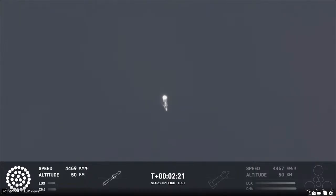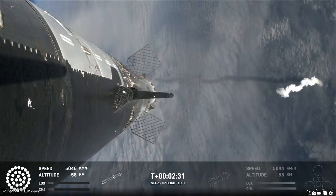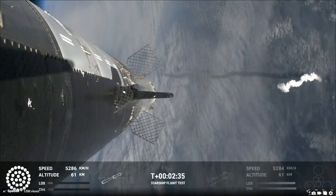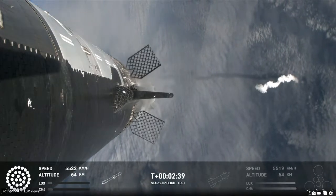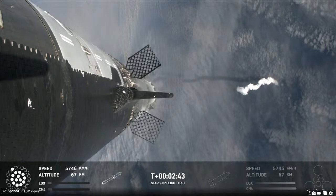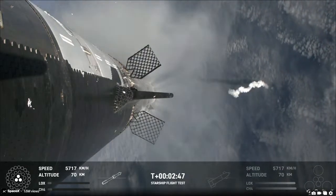All right, counting down now. We're going to be coming up right at around the 3-minute mark on that hot staging maneuver. Again, we'll see the booster engines start to shut down. You'll see all but 3 lights go out in the middle, and then we'll see the engines ignite on ship, pushing it away, and that will start carrying the ship into space. Booster will start to do its flip and then move into the boost back burn, setting it up for eventual splashdown in the Gulf of Mexico.